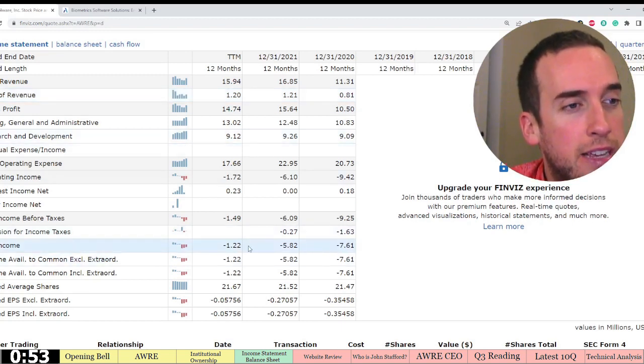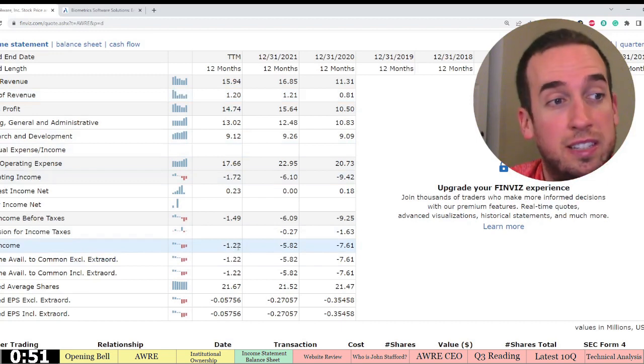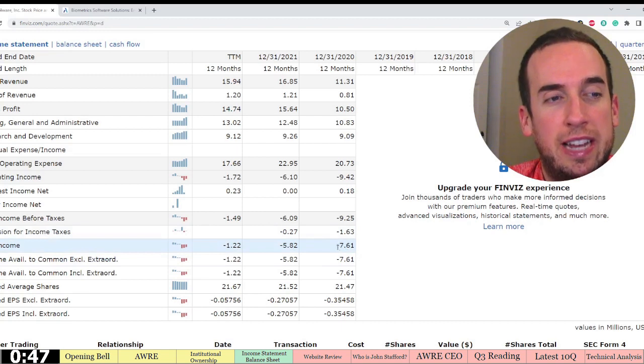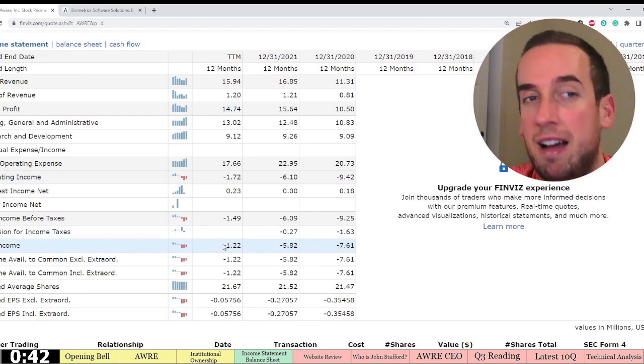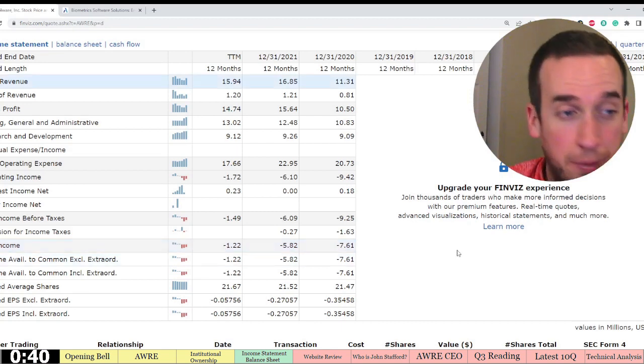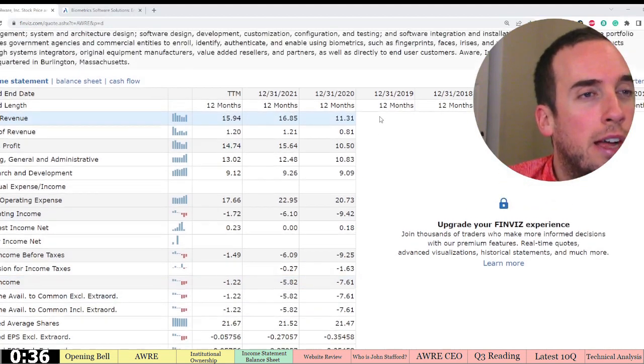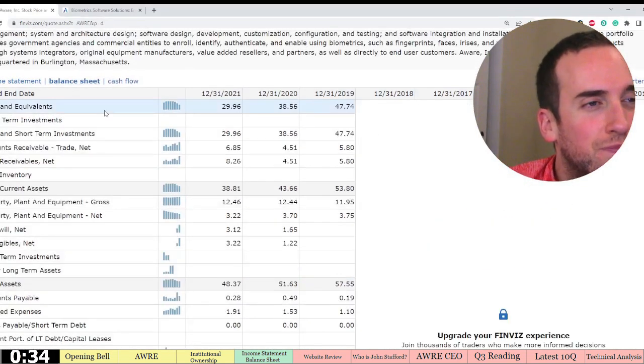Net income is significantly decreasing. This is amazing. If it goes at this trajectory of -7 to -5 to now -1, we should see positive in 2023. Don't take my word for it. Let's look at the balance sheet.